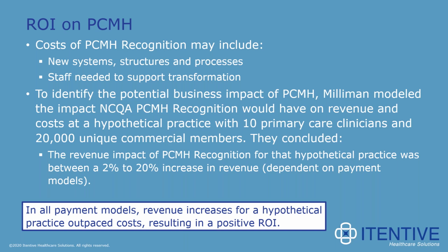So think of cost. This could be anywhere from new systems, structures, or processes that are put in place. But the big one that I've seen a lot is potentially the cost of staff, either hiring other staff, bringing in an external consultant, et cetera, needed to support that transformation.